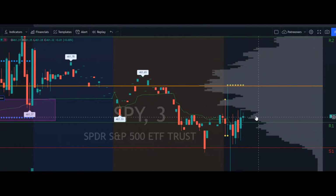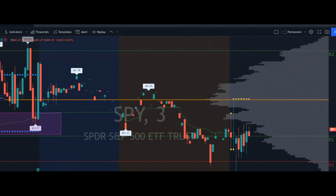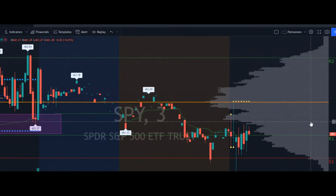All right, so we'll see how this little green candle comes out of R1. We've got some top wicks, bottom wicks, not real strength or weakness anywhere. It's just a lot of sideways action. I'm not even looking to play a trade here, but we'll look into doing a strangle.